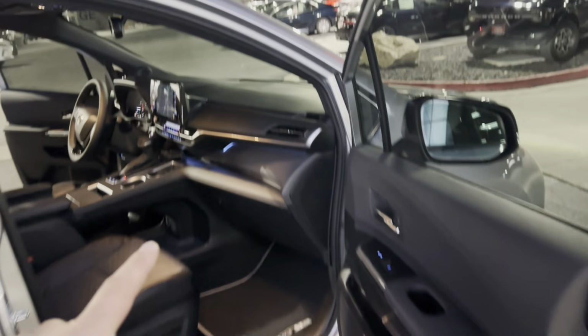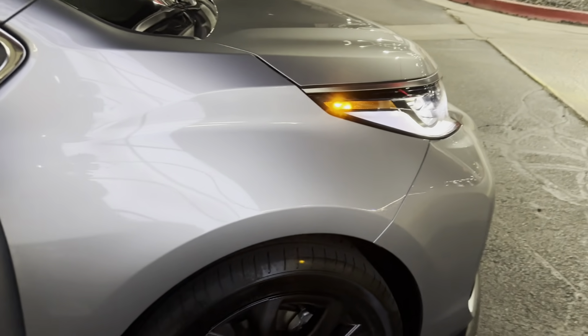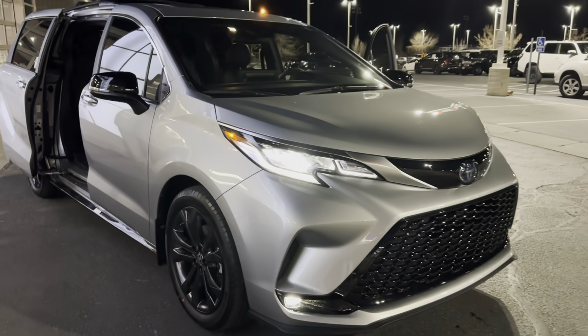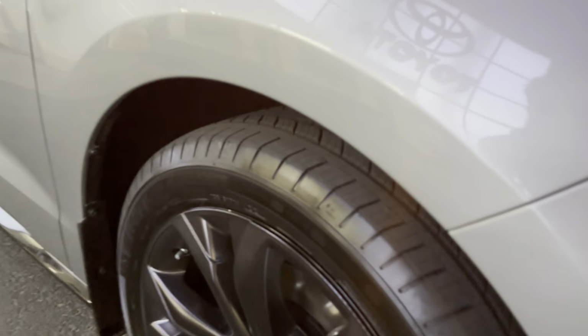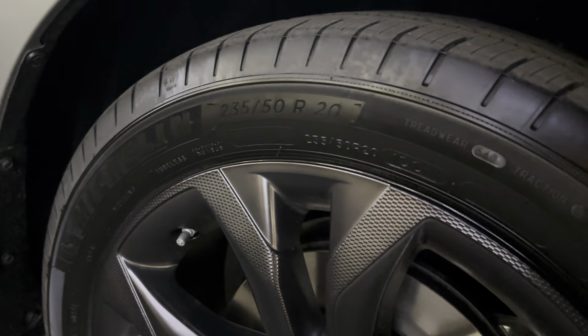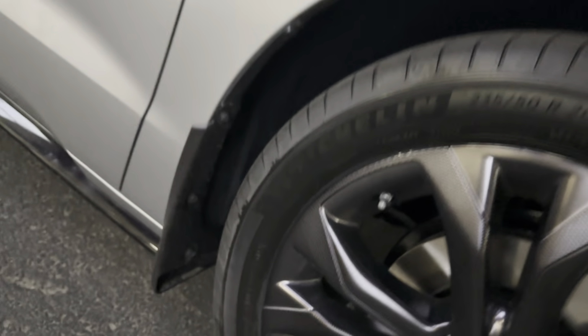So I'm going to quickly regret getting the front wheel drive here. We'll see though. It does have a quote unquote snow mode that helps tremendously, I'm told, but perhaps with these stock tires, it still may not do the trick. So there's the tire size, 235/50 R20s, Michelin tires.